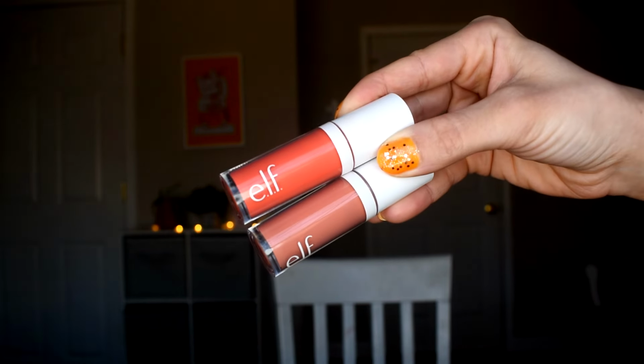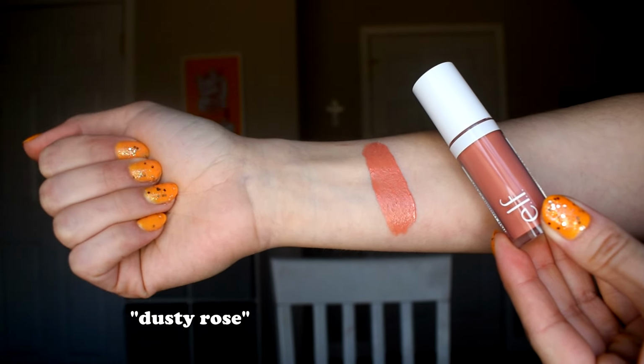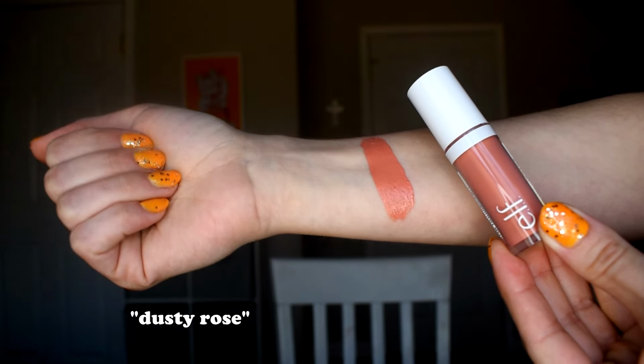They have my heart, especially the one in Dusty Rose. This is my everyday go-to blush. I love how pigmented it is. I love how it has a little bit of a satiny finish on the skin. It's not glowy or glittery, but it's definitely not fully matte. It never picks up the foundation underneath and it wears all day long. It's one of the best liquid blush formulas from the drugstore.